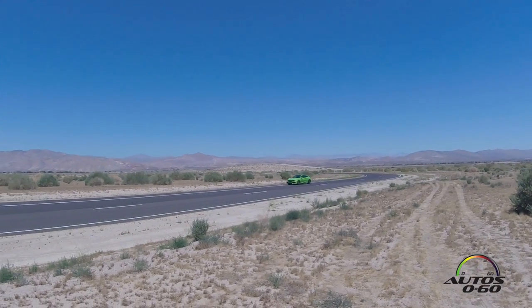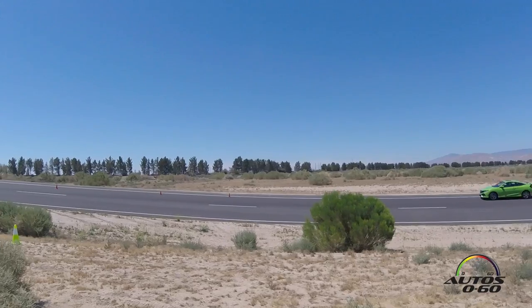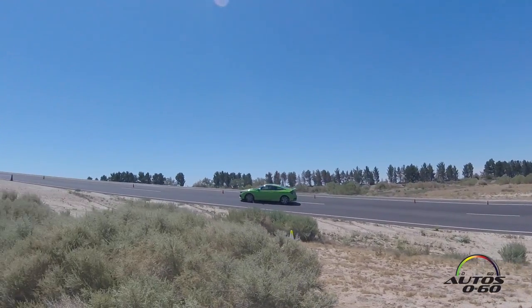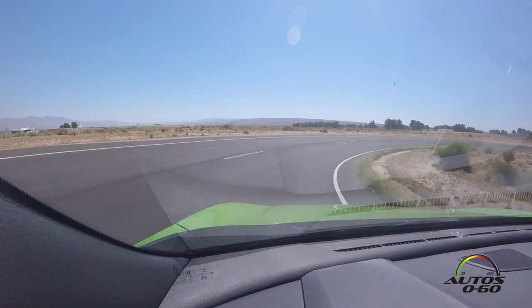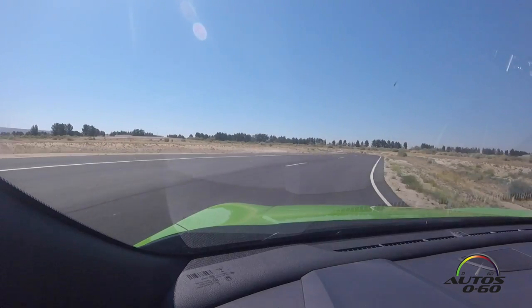That's it. We're going to brake again. Brake. Come off the brake. Stay to the left-hand side. Gently on the brake. Brake. Come off the brake. Look to the inside. Follow the white line, look for the cone on the inside, that's it, late apex.